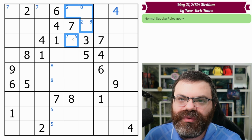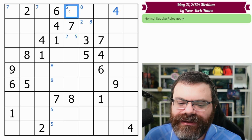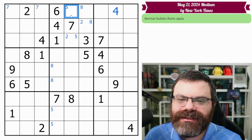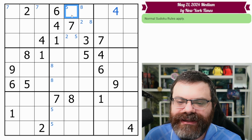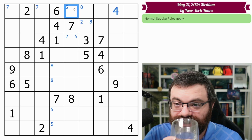Okay, and so now what I want you to do is think about whether any of these cells were reduced to 3 or fewer digits each. So what do I mean by that? Well, let's look at this cell here. We said that the box needs 2, 5, 8, 9. But this cell can't be 2 or 8, which means this cell can only be 5 or 9.